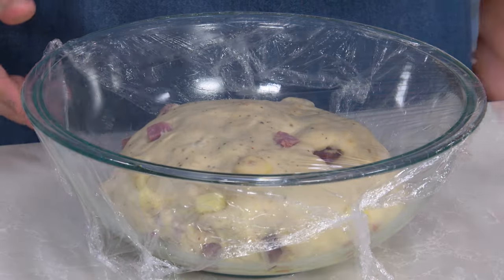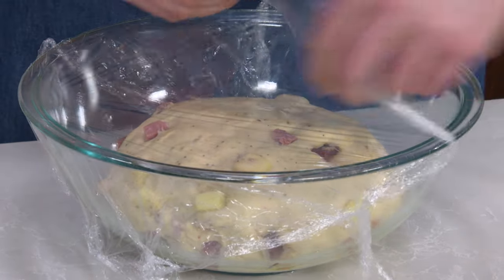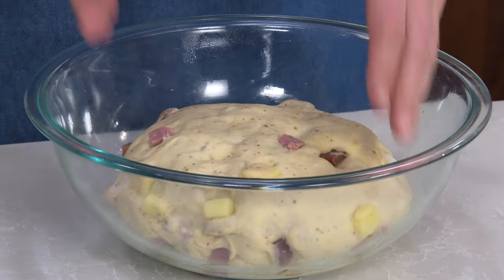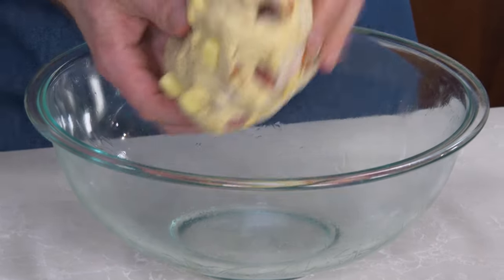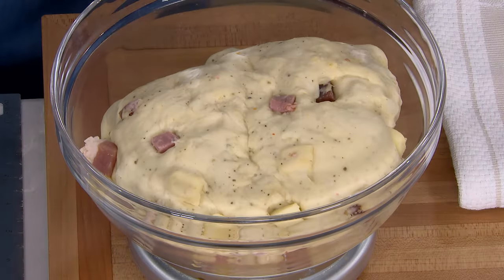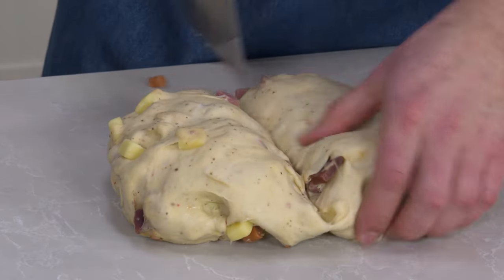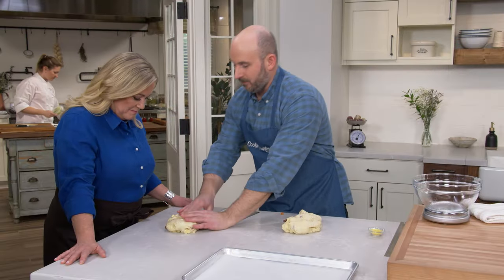Okay, Julia, you can see that the dough is doubled in size. Mm-hmm. It's only taken us about 1.5 hours to get there. So we're gonna divide this dough in half because it makes 2 loaves of bread. In order to get it perfect, I'm going to weigh the dough and then split it in half. We're looking at about 21 ounces per loaf. All right. So you're gonna shape one loaf. All right. If you don't mind.